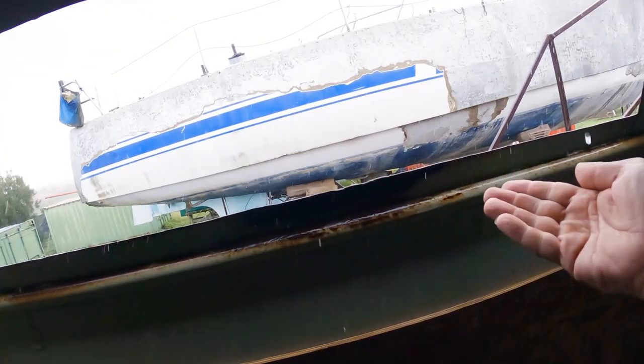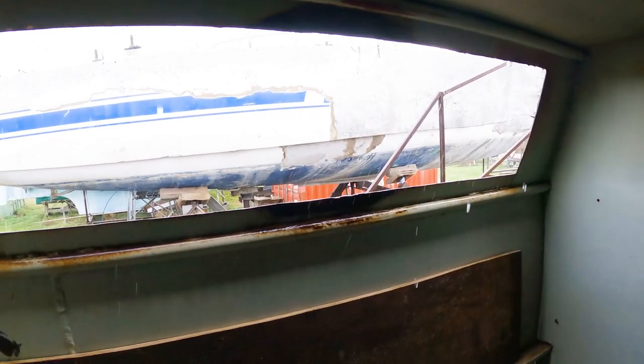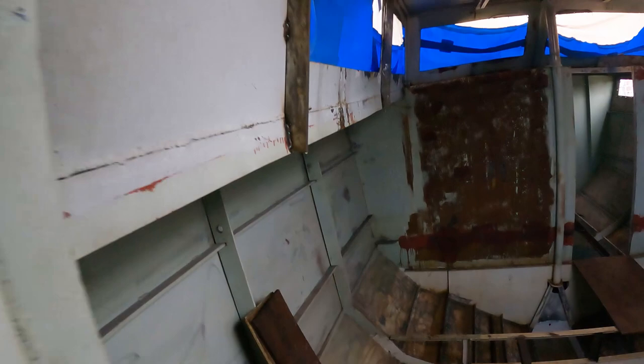As you see, not heaps of water comes in, but it's a bit of a droplet, a constant droplet when it's raining. Also got to fix up my tarping. There's a fair bit of water coming in through the tarps.